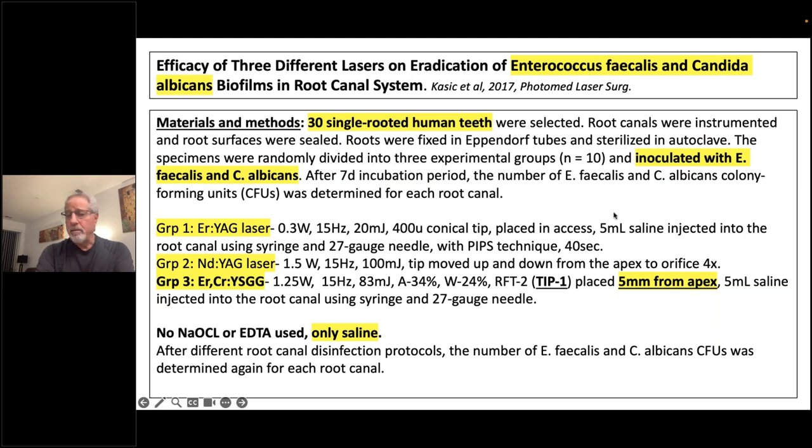The erbium YAG, the tip was kept in the access, which is kind of the protocol for PIPS and sweeps. You keep it in the access cavity. The Nd:YAG was moved up and down the whole length of the canal. The YSGG, again, this is the tip number 1, 200 micron tip, was down the canal about mid-root, 5 millimeters from the apex. And in this study, only saline was used, so no hypochlorite, no EDTA.